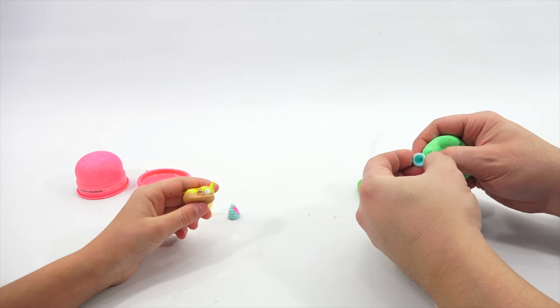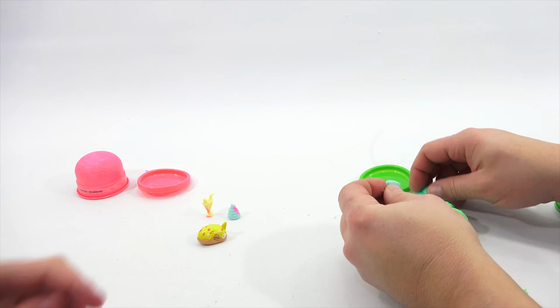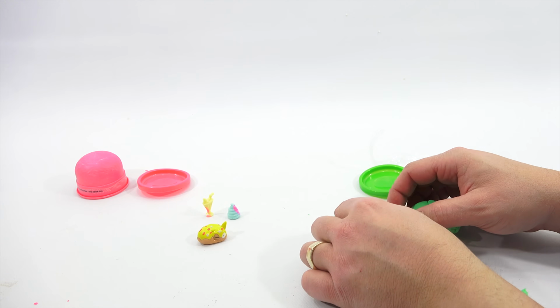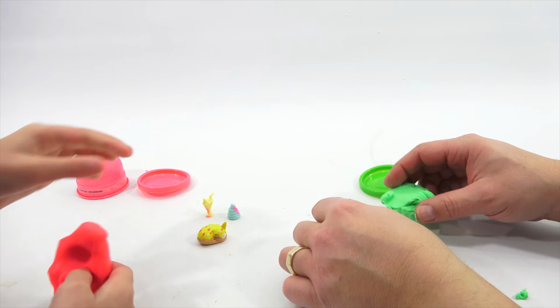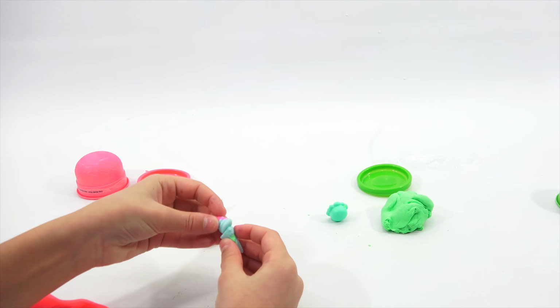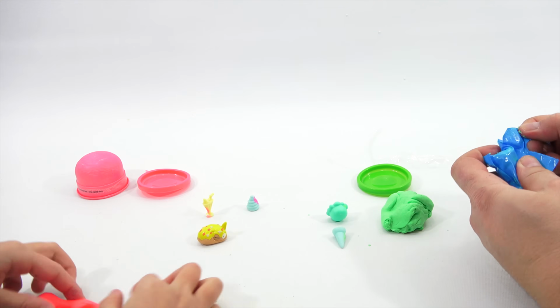Definitely, I think I'm going to keep this forever. It looks like it goes on this, but maybe not. No, I don't think so. You're just playing with blue Play-Doh. It looks like it goes on mine, but I don't think it's supposed to. Let me try. No, I don't think so. All right, here we go.